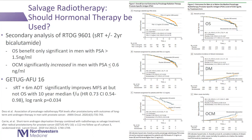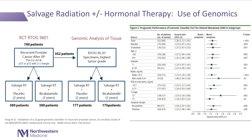You could argue that, well, that's bicalutamide. No one's using single agent bicalutamide. It's more morbid than ADT. The GETUG-AFU 16 study, which is giving salvage radiation with 6 months of ADT, showed at 10 years an improved metastasis-free survival, but not overall survival. And again, it could have been because of some of the morbidities of ADT. So should nobody who's getting salvaged at low PSA levels get ADT with their salvage? I think the answer to that is no.